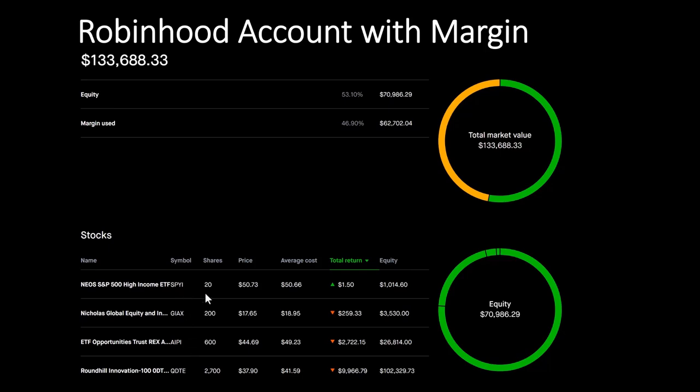The SPY, I bought 20 shares at $50.66 a share. It actually went up $1.50. We have $1,000 of SPY, and here's the balances of the rest. A few months ago, I started buying some GIAX, and I was going to build that up to about 1,000 shares or so. But I decided to start adding SPY. That would be the next thing I'm adding. I'll probably try to build this up to 1,000 shares.